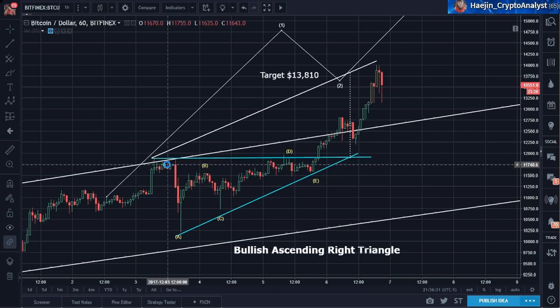We calculated the minimum move of this ascending right triangle to be at around 1310 by drawing a parallel line to the rising line of the triangle and then a vertical line up until it met the parallel line from the apex, which is a point at which the two triangle lines intersect.